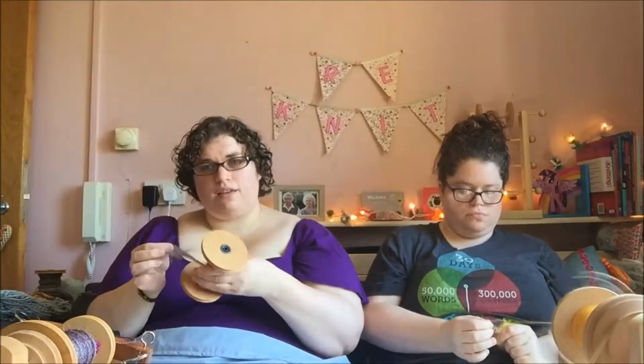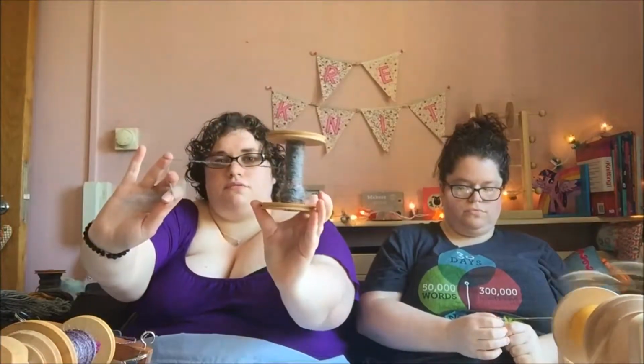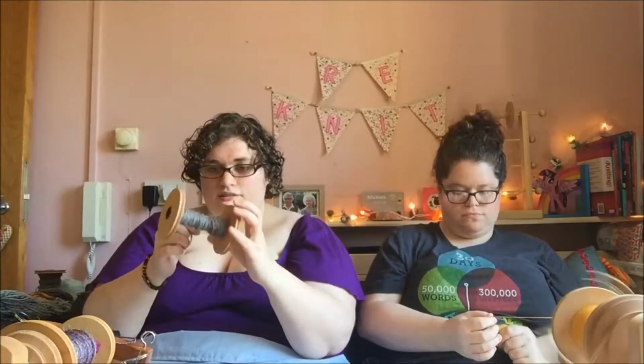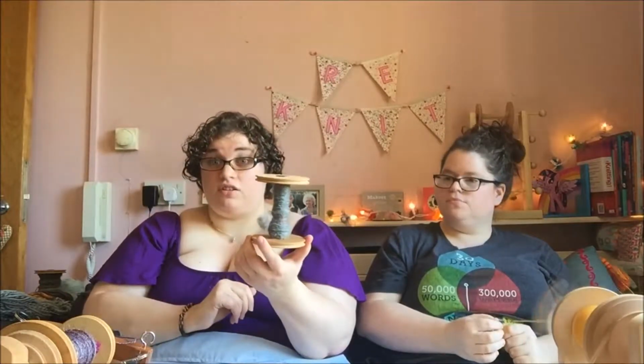Possibly I may try carding them into rolags, just to make it more pleasant to spin. But I'm hoping to spin this all up and 3-ply it and maybe make a little cardigan, and get very, very good at long drawing Gotland, because there's 600 grams of it and that's all Gotland. It's a nice grey colour.